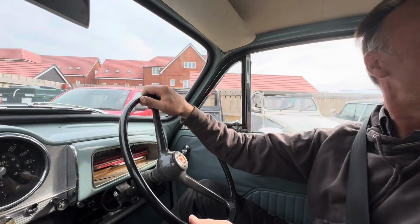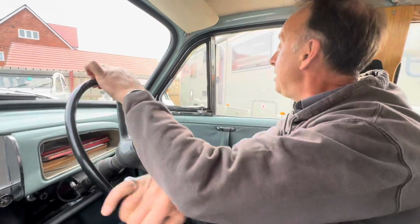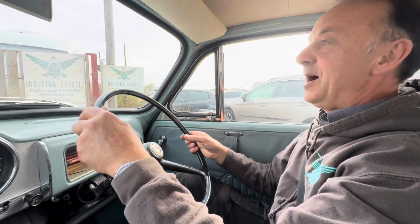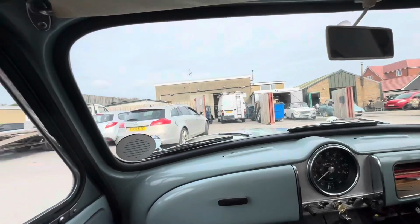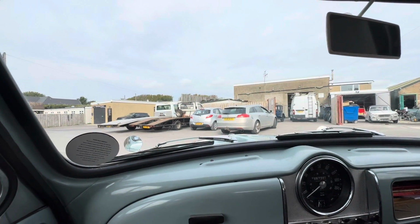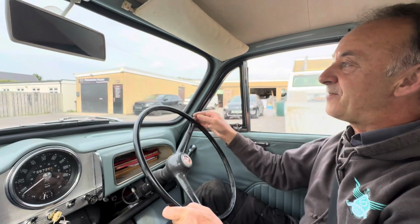So I say Auntie Doris in the Morris. One can't help but reminisce about one's childhood when driving a car like this, and my abiding memories of Morris Minors were, firstly, how dependable they were. Secondly, absolutely the trombone noise from the exhaust. Like that. And thirdly, being in long traffic queues behind a Morris Minor travelling at 30 miles per hour.